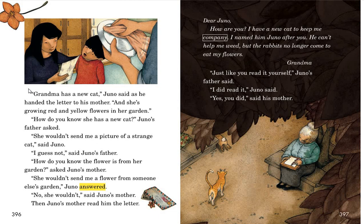These things we know are called speech marks. So whenever someone is talking, before and after will have speech marks. "Grandma has a new cat." That is Juno. "And she's growing red and yellow flowers in her garden." Also Juno. "How do you know she has a new cat?" That is Juno's father asking. So it will put these speech marks when someone is talking, and usually after or before will tell you who said it. So when you read those, you can try to change your voice a little bit and put more expression, when you become better at reading.